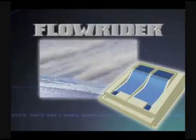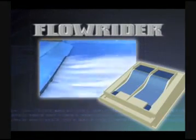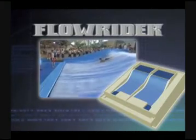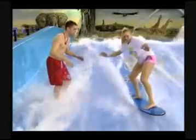The FlowRider's scientifically engineered nozzles generate a thin sheet of water which flows uphill over the shape of a faultless ocean wave. The result is a perfect perpetual liquid stage that permits athletes of all ages to flow, skim, carve, and turn.